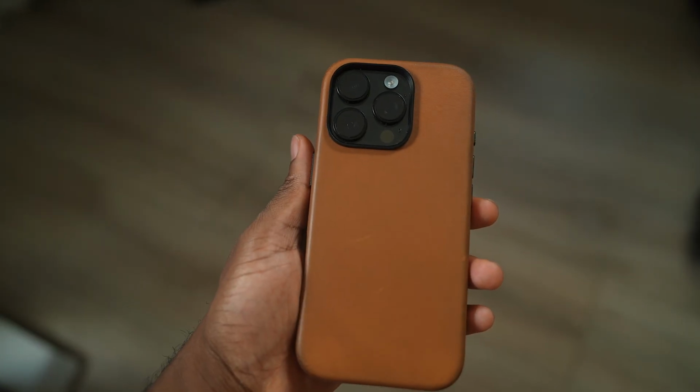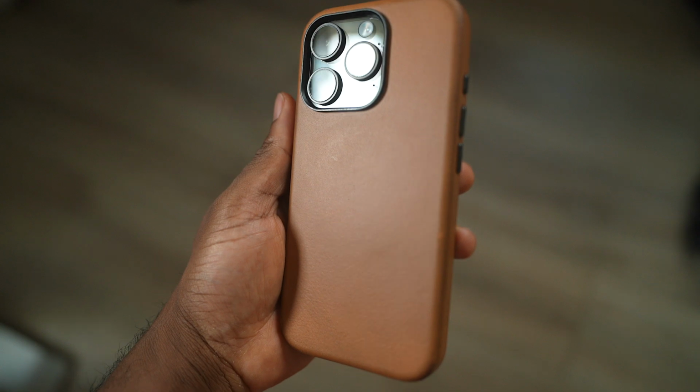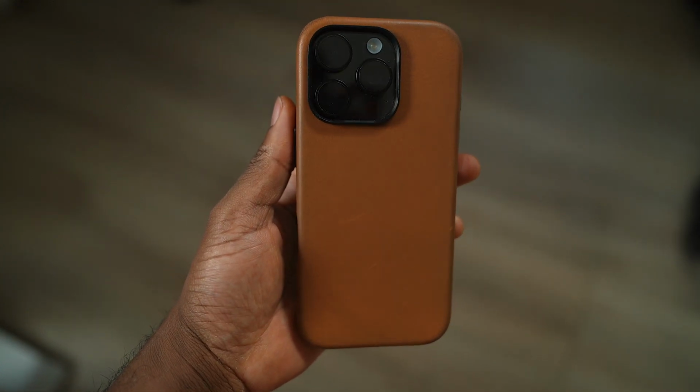Now, the case that I'm rocking is actually from Nomad. I love me some leather, just that premium look. It feels good in the hands. Nomad is gonna be your best bet if you want a leather case, and I gotta say, they definitely did deliver.